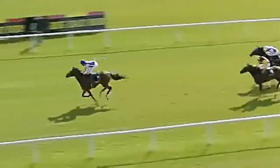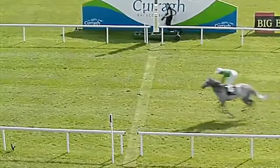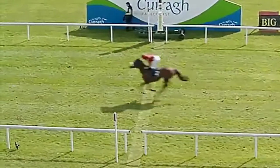Excelebration and Joseph O'Brien win by 4 lengths. Cresultan, Windsor Palace, Billy Ford, and then came Kergali and Beacon Lodge.